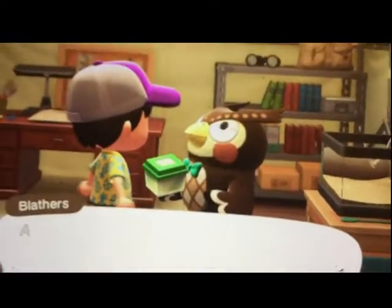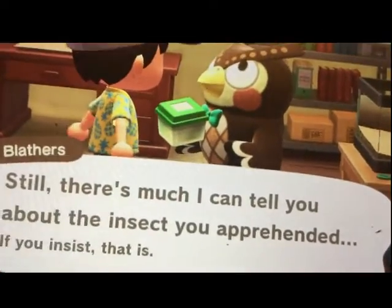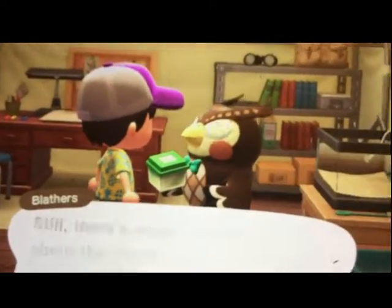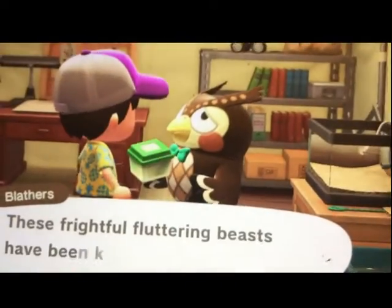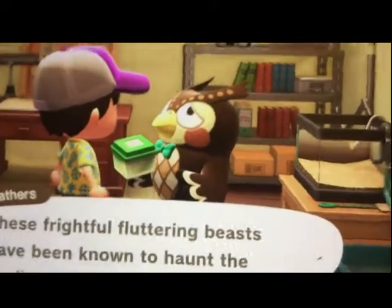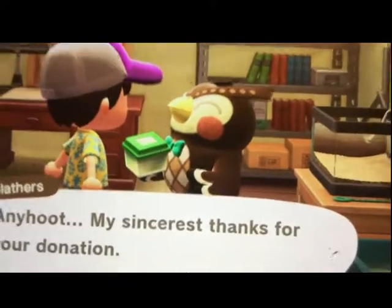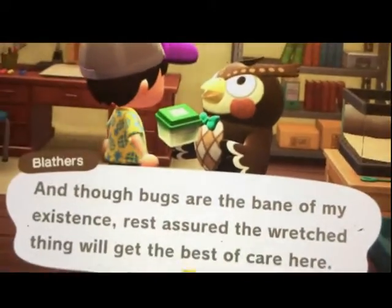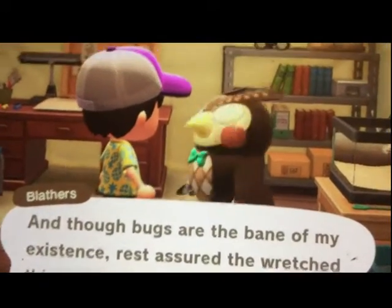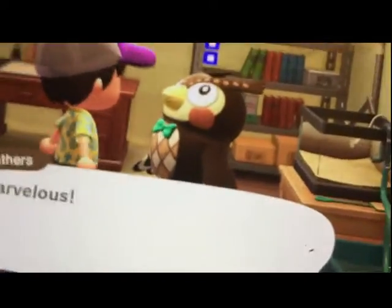Good heavens, I must maintain my composure. I beg your pardon. Bugs, I do detest them. Oh, I see. In that case, nocturnal creatures, I must know these fresh feasts want the daylight and twilight hours too. Thanks for your donation. Even though bugs are the pain of my existence, rest assured the specimen will rest in care here. Anyway, I wonder, might I take it for you? I may accept it.